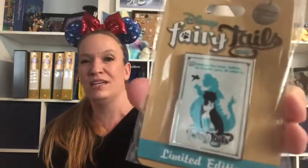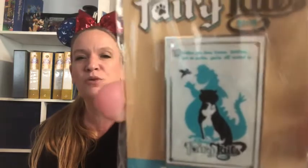All right, so 2 more pins from Pin Mail. This first one is not the Grail pin, but it kind of goes right along with the same theme as one of the other ones that I showed you before. This is also a limited edition, and it comes from the Fairy Tales collection, that annual pin event that they just had, and I missed it. So this is kind of the poster of that event.